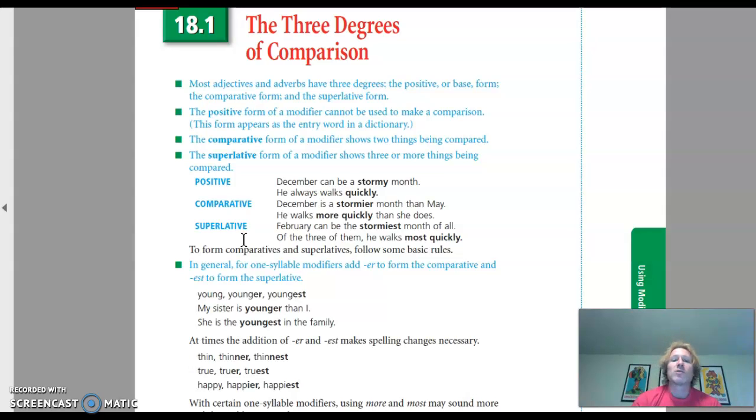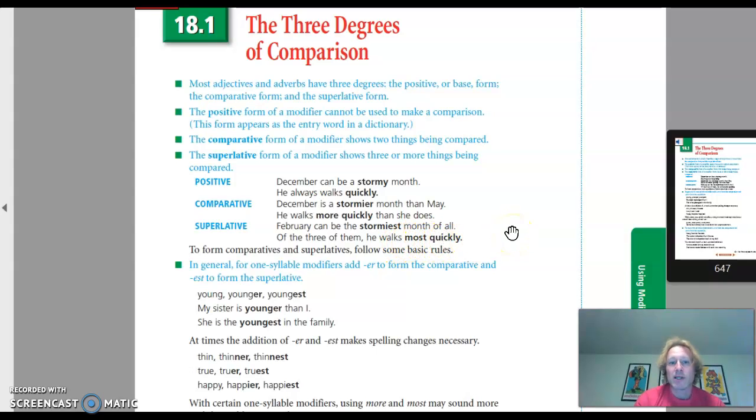Of course, some words you can't just add ER or EST to the end to make them superlative or comparative. You've got to use the words more or most in front of them. So he always walks quickly, great, but you're not going to say he walks quicklier than she does. You'll say he walks more quickly than she does. And of the 3 of them, he walks most quickly.